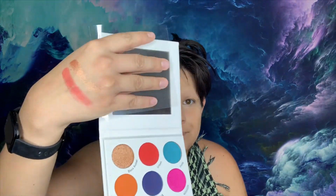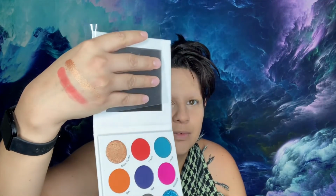Okay, let's see how bright Urban is. Now I do have an actual little scratch across my hand, so the swatch is a little bumpy. This one is called Punk.